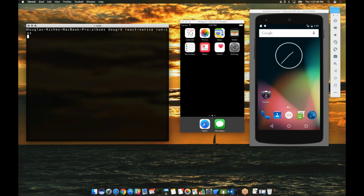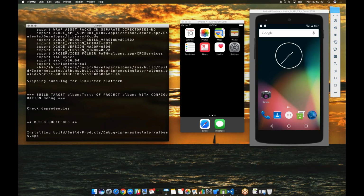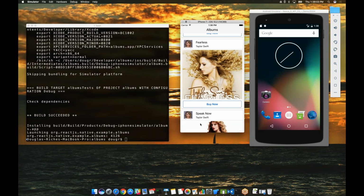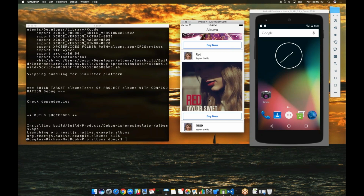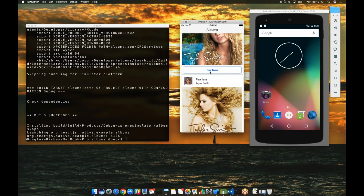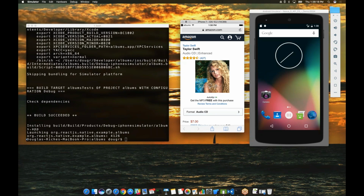Let's do iOS first. So let's take a second. It's going to go through. It's actually building the application, compiling parts of it into Swift and moving JavaScript over as well. And there we can see we have Taylor Swift. So what this app does is show all the Taylor Swift albums. The guys downstairs asked me to do this one. So I built this in about 10 minutes. It uses a web service that basically pulls in the Taylor Swift albums. And then what we're doing, again, it's a simple example. When you click Buy Now, it actually links out to Amazon, opens the web browser, and you can go buy. So again, built that in about 10 minutes.